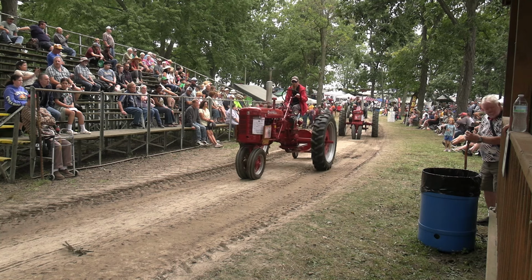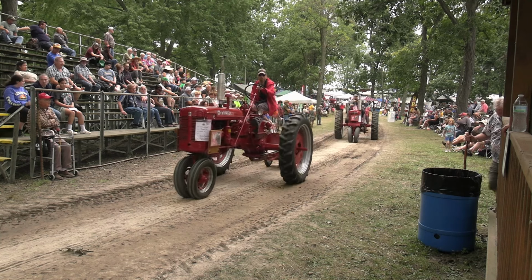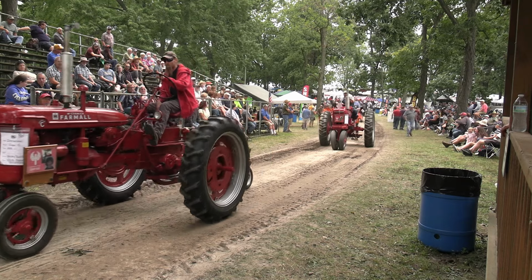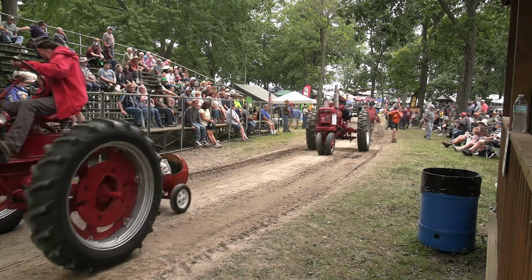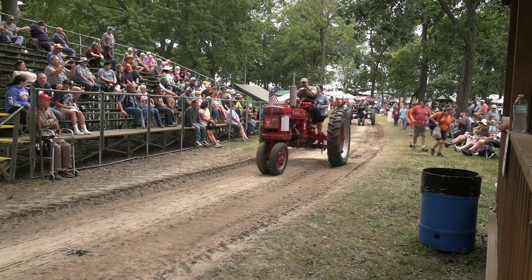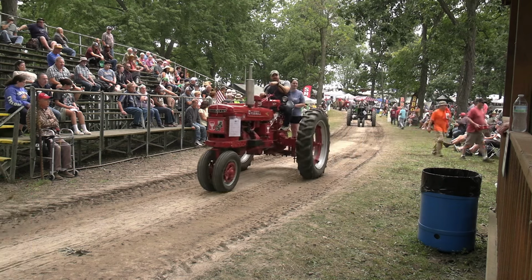From White House, Tennessee. Here we have an International Super C. It's a 1953. This is Matt Bush out of White House, Tennessee. In memory of Casey Bagg. Here we have a 1946 Farmall H. This is Kenneth Benson's out of Portland, Illinois.